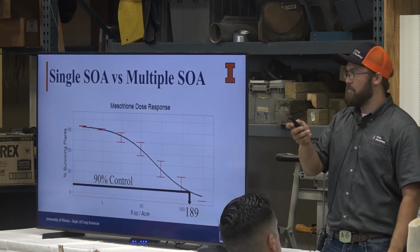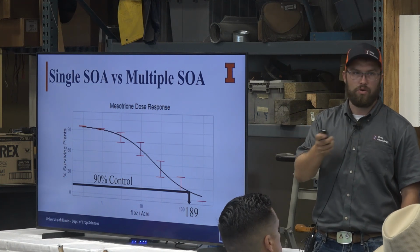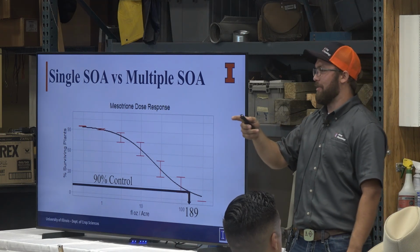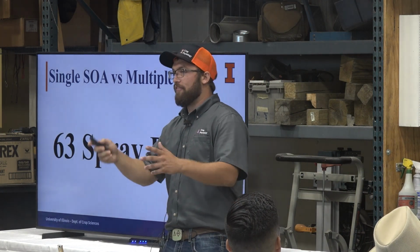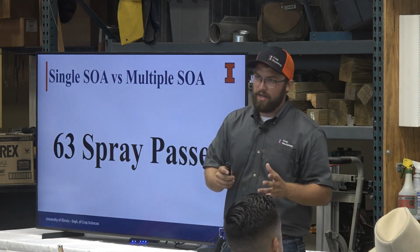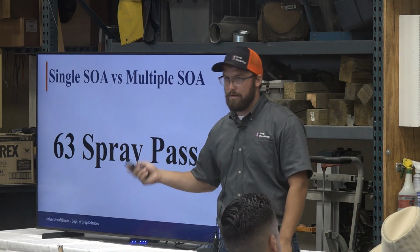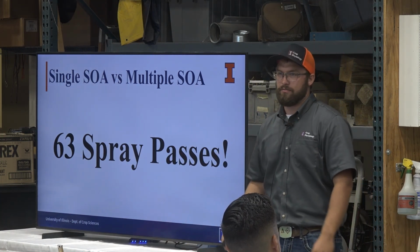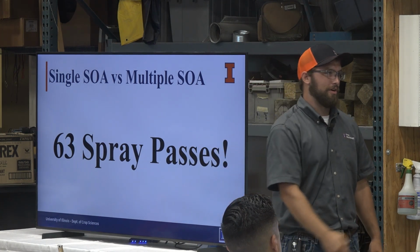Anybody, top of your head right now, fluid ounces to the acre of Callisto sprayed post on corn over the top? Come on, somebody be brave. Shoot out a number. 1.5 gallons. Not quite. It's 3 fluid ounces, which means it takes 63 passes at a labeled rate to get 90% control of that field. So you fill the tank with a labeled rate, go out and spray. Come back, fill the tank, go out and spray. Do that 61 more times, and you'll get 90% of them. That's not good. That doesn't work.